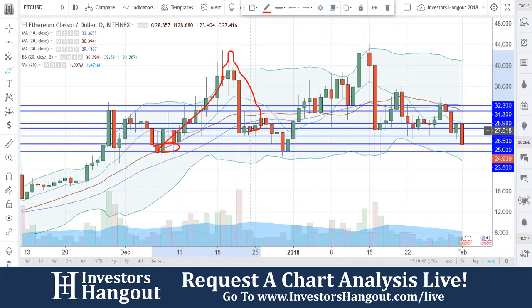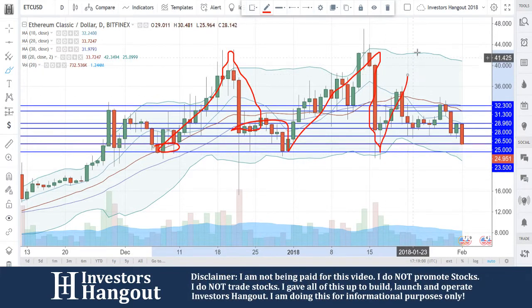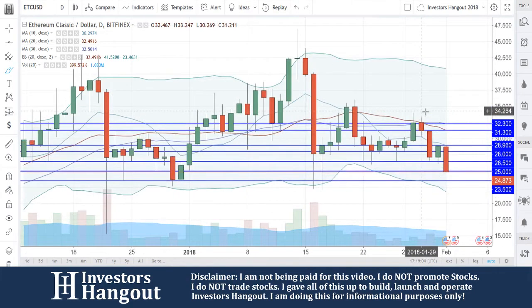This is going to be the daily, so each one of these candles represents a day, a 24-hour period. The 30-day simple moving average, it couldn't get back above that, pushed it back down to that 23.50 again, and then bounced off of it not too long ago. You guys came down, tested it again, bounced really strong off of that. Is that what's happening right now? Well, we're going to continue to watch it.